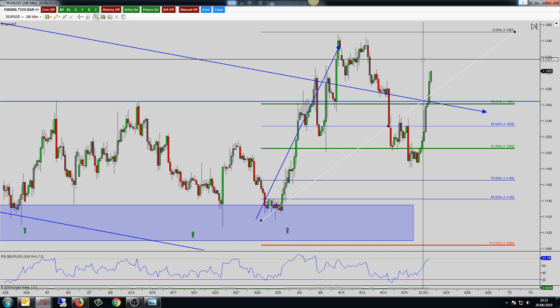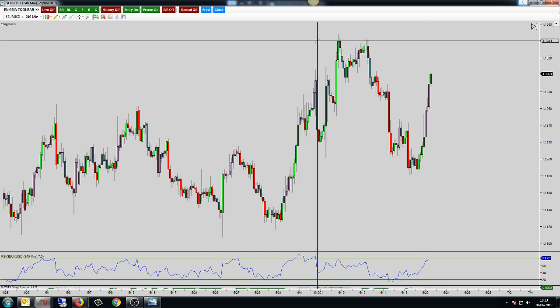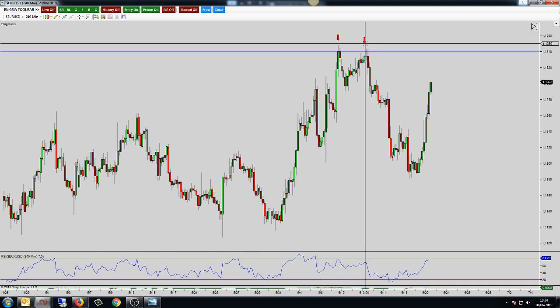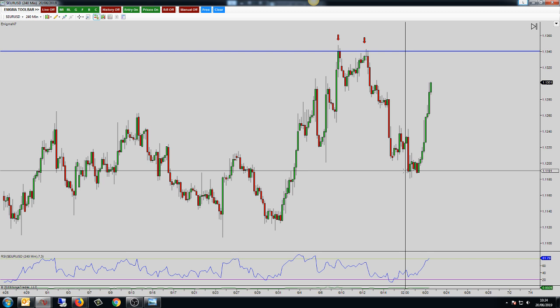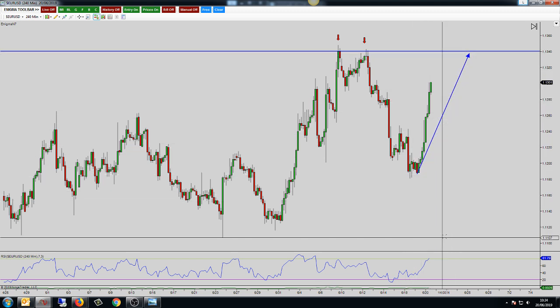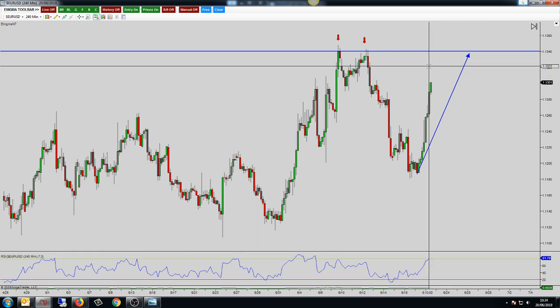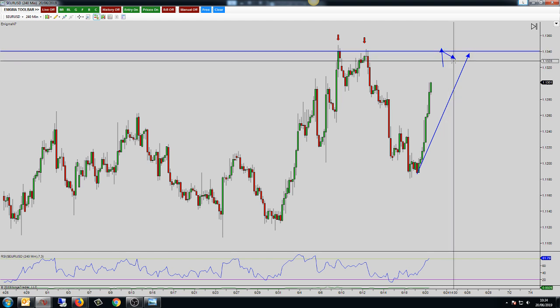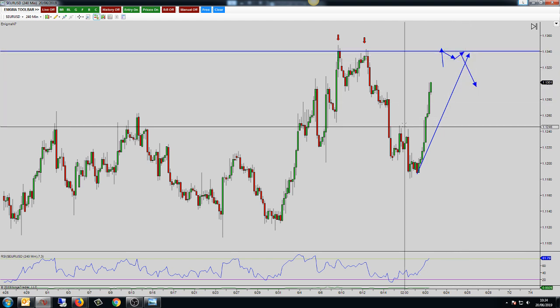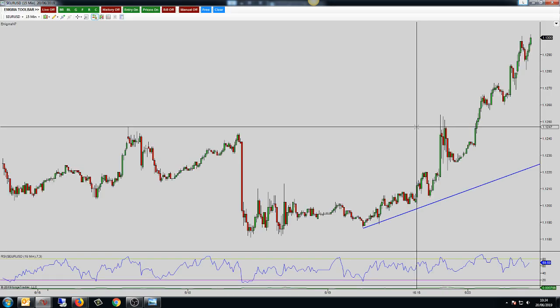So the market's moving higher here, and the area I would be paying attention to is this area right here, where we had a double top, because we are moving very directionally, and if we get up to that area, we're already overbought here at 82. We can look for maybe a little counter trend move here, a little double top, something like that. But we'll have to wait until we get up to that area.